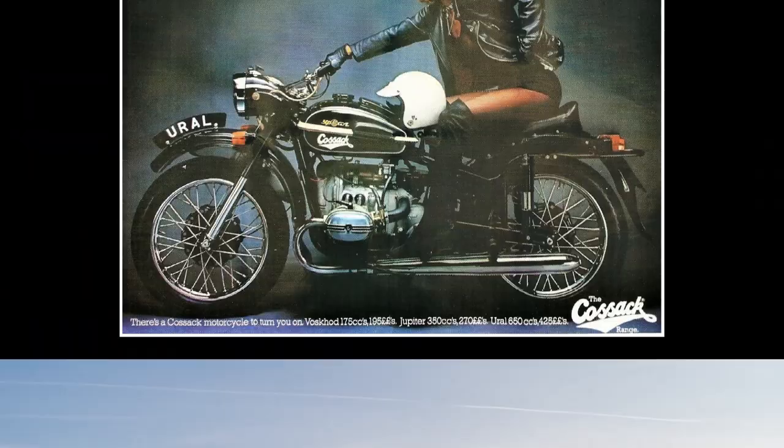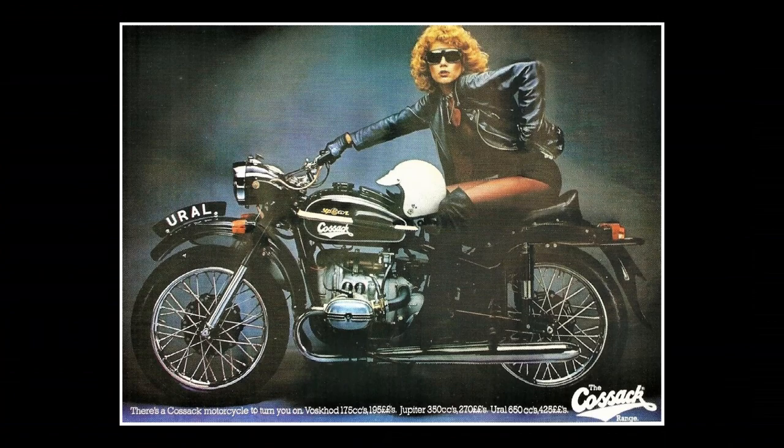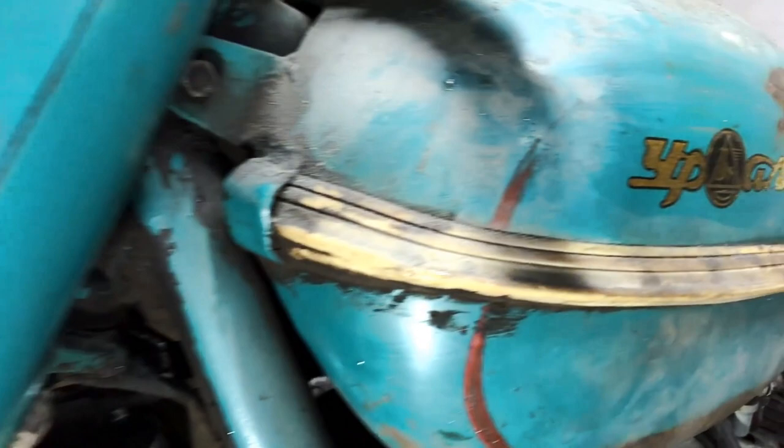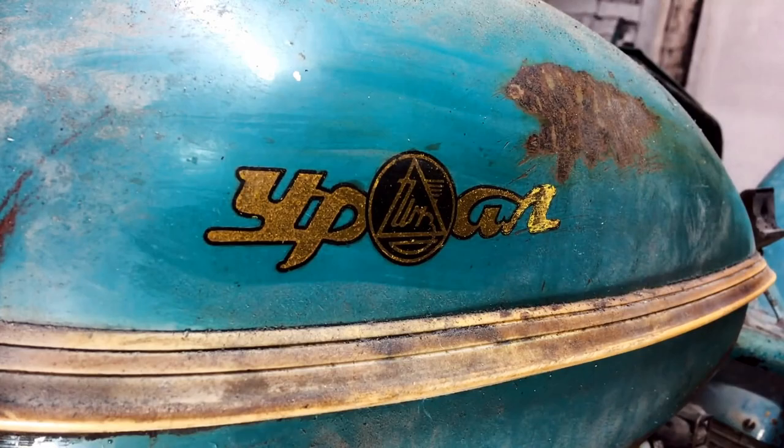From the early 1970s, both Ural and Dnieper motorcycles were imported into some countries and were sold using the name Cossack or Neville motorcycles. But if you see this word on the tank of a bike, it is simply how the word Ural is spelt in the Russian language.